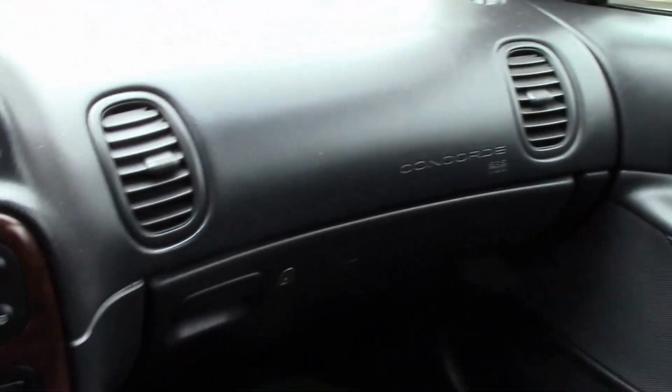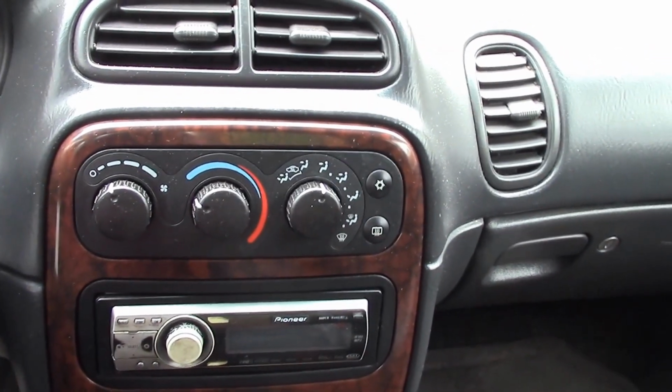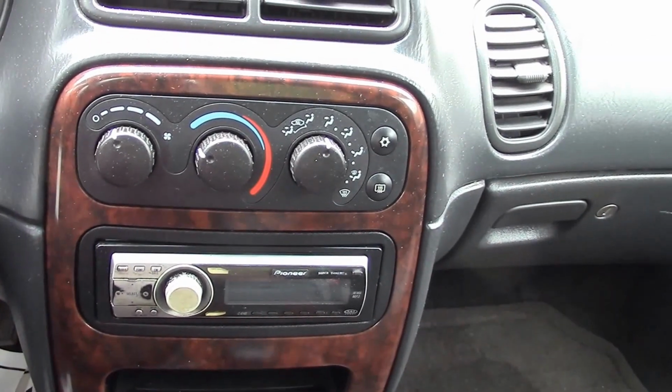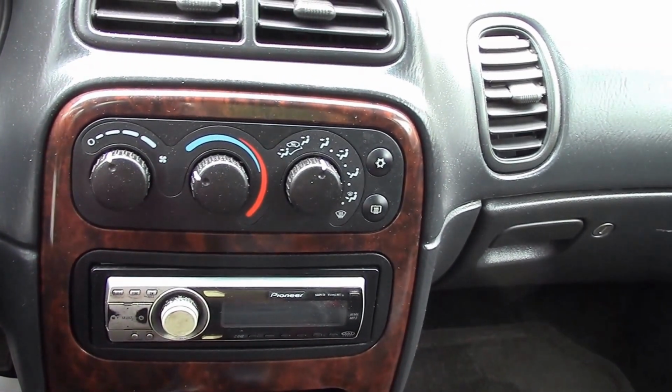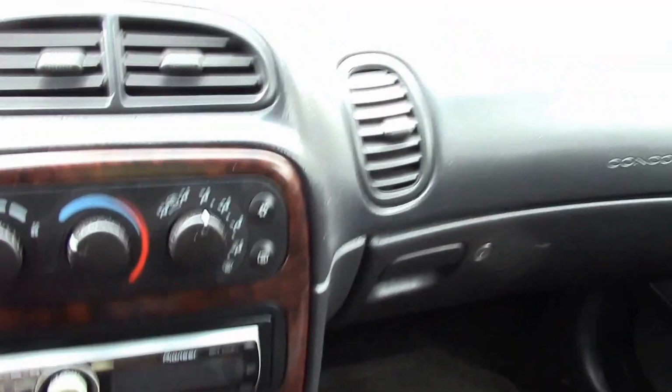All right, folks, what I got here is basically a value vehicle, meaning that what you're going to pay for this car is totally related to the condition and mileage, and you're going to get yourself a pretty decent vehicle. It's not great. It's not brand new, but it is what it is. Let me tell you about it.